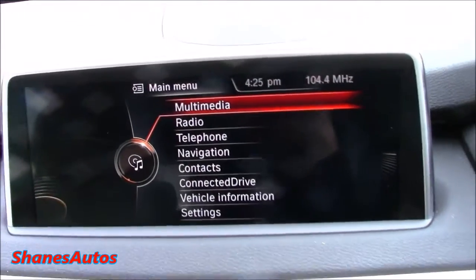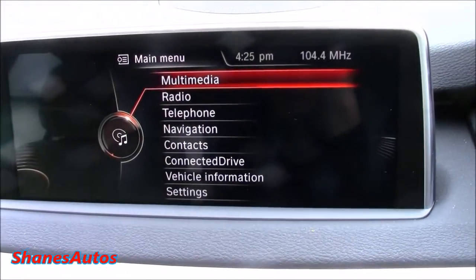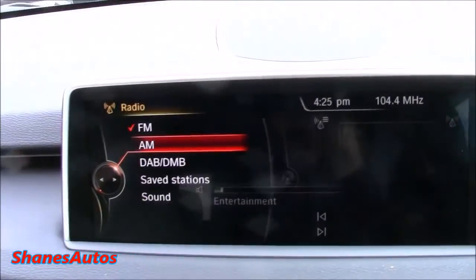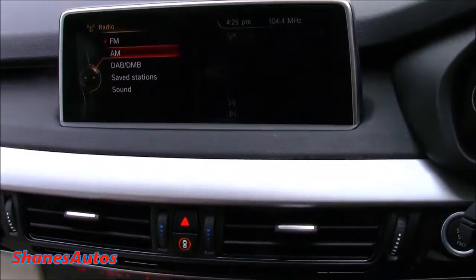Right now it's got multimedia highlighted, so this is things like the CD player, the auxiliary and USB plugins. If we go into the radio and select that, I'll just turn up the volume. You can go through the AM and FM frequencies and your saved stations. Sound quality is actually very good from it.